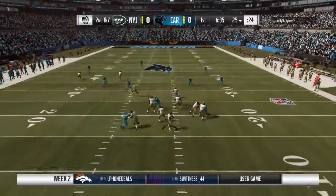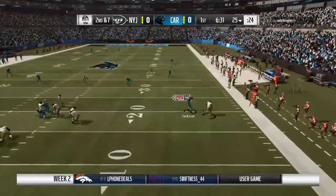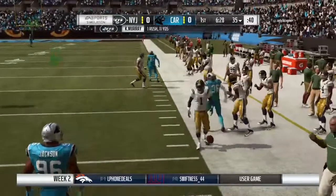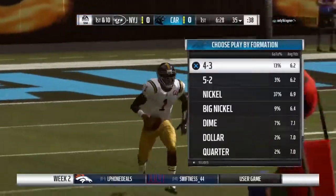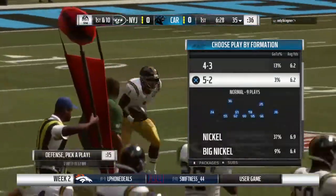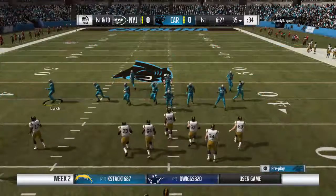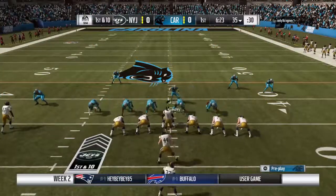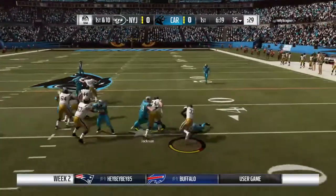To throw on second down, Murray eluding the pressure right, and he'll be out right at the 35. It'll go as a gain of 11 and a Jets first down. That was an excellent job of recognizing the situation. His first read wasn't there. Heck, his second read wasn't there. But he bought himself a little extra time scrambling out of the pocket, got to the sticks, and picked up the first down.